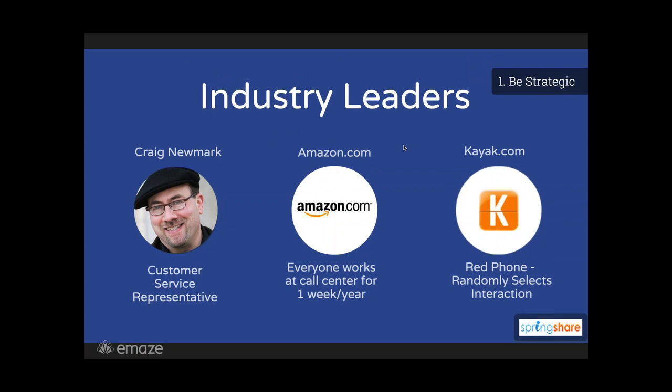Now, here are some industry leaders that are really, really well known for their customer service. I wouldn't say that we model ourselves directly after them, but when I was doing research, I noticed some really interesting traits and similarities between what we do and kind of what they do. So over on the left is Craig Newmark. He is the founder and CEO of Craigslist, probably something that you all utilize maybe quite frequently. And while he is founder and CEO, and he coded it up and he built Craigslist that is now in almost every major city across the whole country, if you were to look at Craig's business card, it would say customer service representative, because that's what he does at Craigslist. He is a customer service representative.